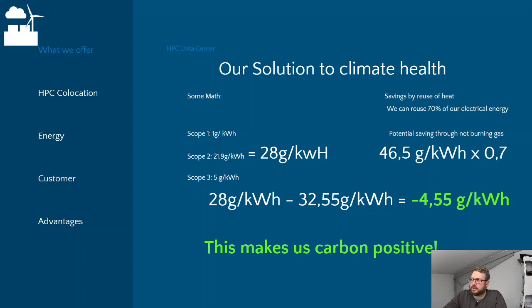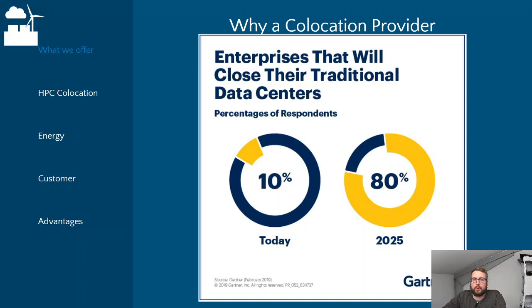But how do we actually achieve this reuse of heat? Why are we moving into co-location? Why do we want to be a co-location provider? Gartner predicts that within the next 5 years, 80% of traditional data centers will have closed down. And this is a massive opportunity for us. Partially, these workloads will go to the cloud, and mainly, we hope they will go to specialized co-location providers like us, to be able to grow quickly and start new locations and further megawatt deployments for our data centers.